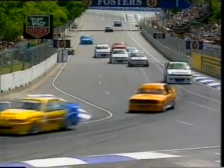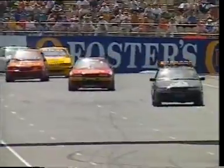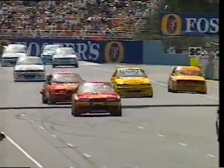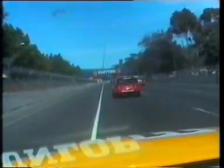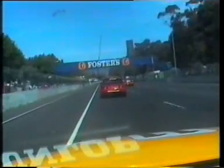Now, this is going to bunch the field up, so this will make it interesting now. Everybody will be re-bunched up for the start. You're right about Longhurst and Bow. They've certainly had their moments through this season. They've had an ongoing duel, as I said before, and a couple of times we've seen a bit of contact, but Bowie is probably one of the hardest guys to pass you'd ever find.